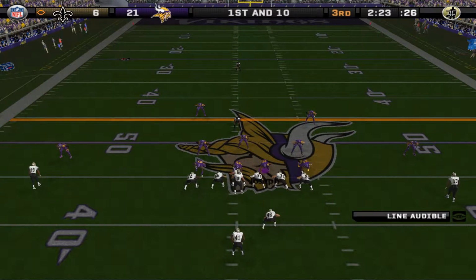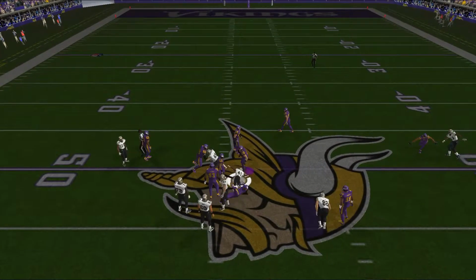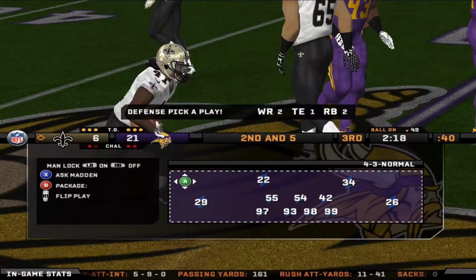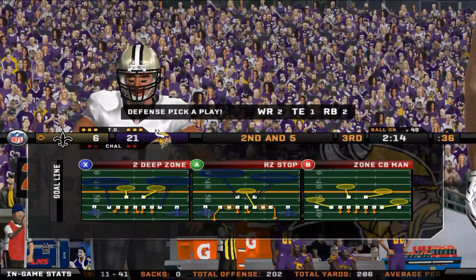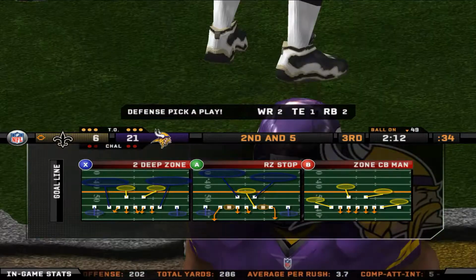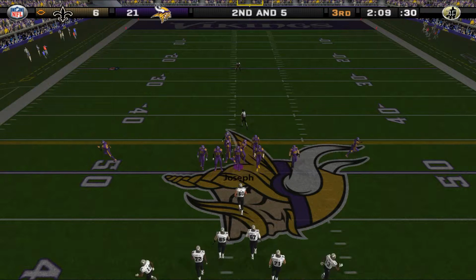Minnesota lines up in a 4-3. On the delay. Number 97 comes up to make the play at the 49. Number 41 rumbles forward for a gain of 4. Second and 5. Ball on the 49-yard line.